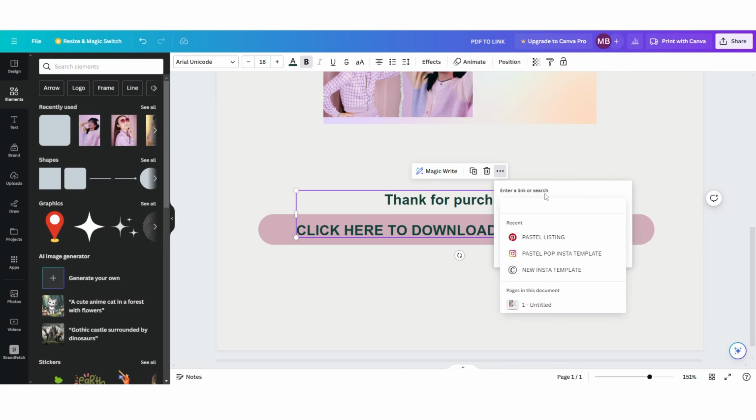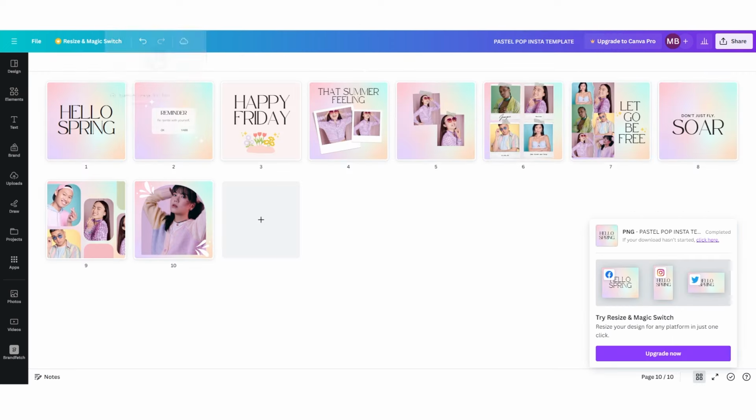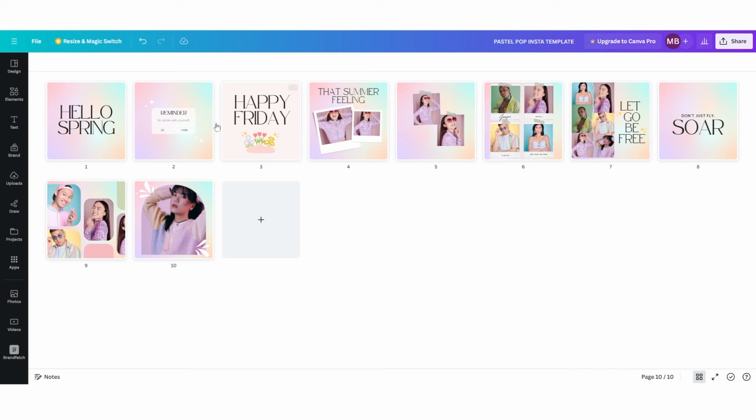So now they're asking what do you actually want to link when the person clicks on this? So what I'm going to do is go back to my Pastel Pop Insta template. You are not going to link this to the customer that is buying this. This is your master key. This is something that only you will see, that only you will touch. If you start sending out links to people of this exact template, they are going to start to change it. They're going to put their own images in it, and then every single person will have access to your template.